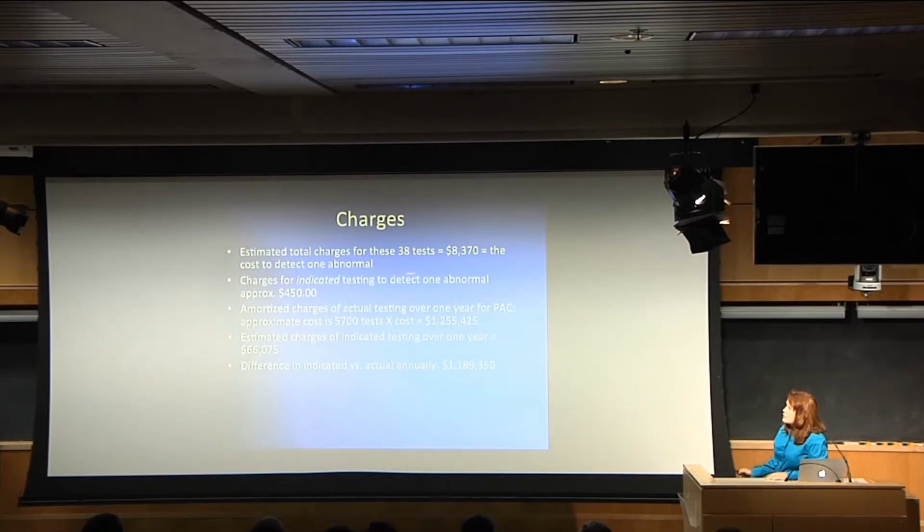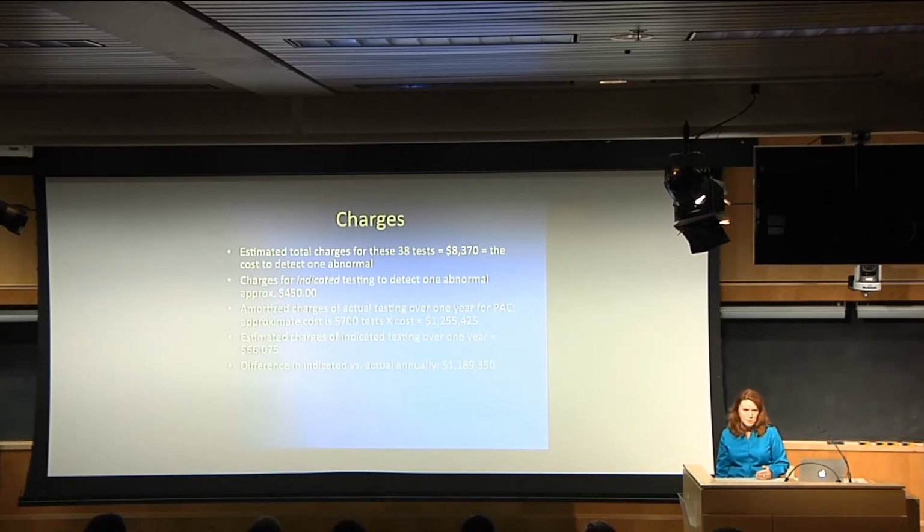Estimated total charges for these 38 tests alone were over $8,000. You can actually say to yourself that one patient had a very expensive test, because to detect that one abnormality, which we knew would be present because she was on Coumadin, we spent $8,000 looking at other people. Charges for indicated testing were only $450. If we restricted our testing only to the two patients for which there was an indication, it wouldn't have cost nearly as much money.